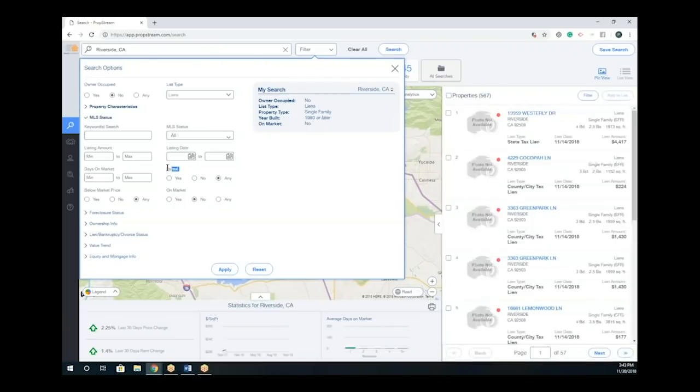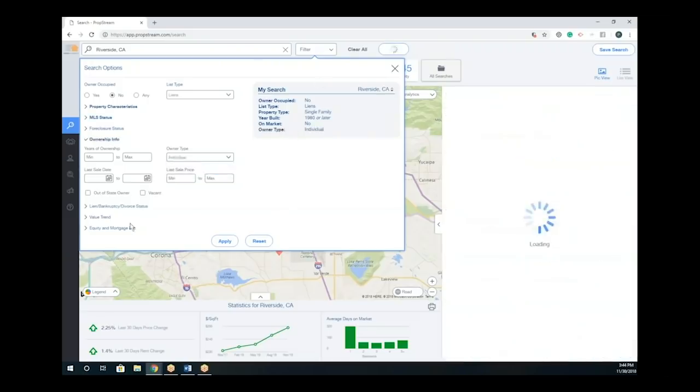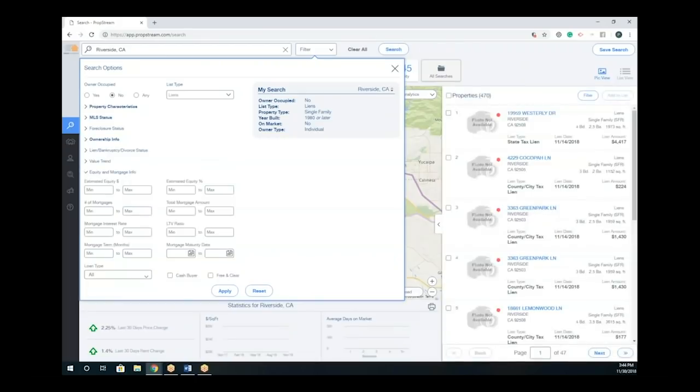Also note we did add a new filter, and that's the rental filter. This will allow you to filter just the rental properties in the MLS data. All right. Again, as you continue to apply your criteria, you're going to start seeing your summary on the right-hand side. And for this example, let's just put some equity in here.